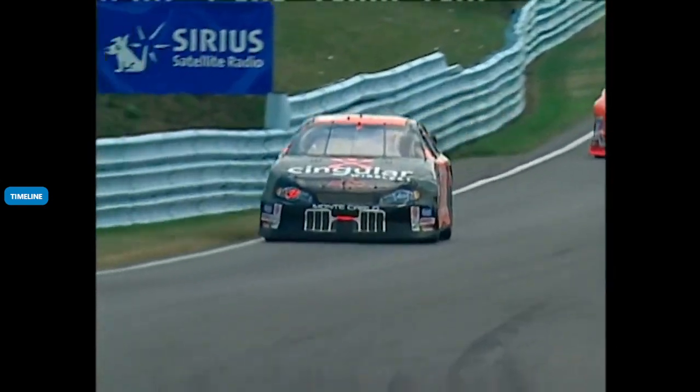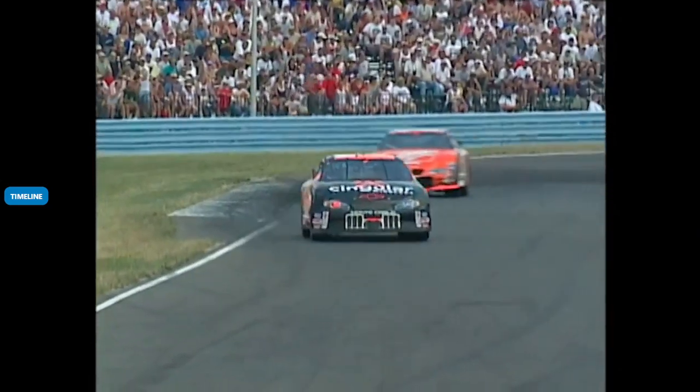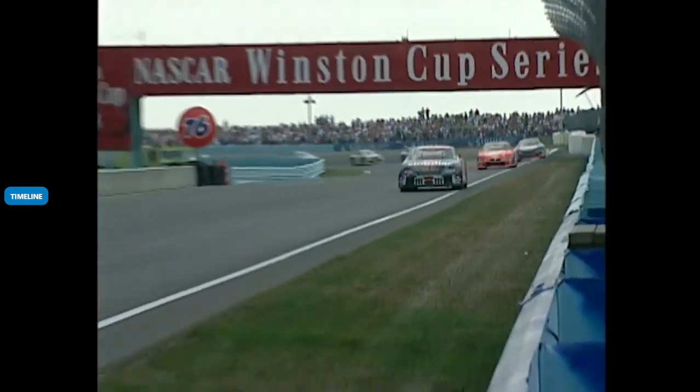Now, speaking of radio communication, Robbie Gordon was talking to his crew about his car during the yellow flag a minute ago. Look at all the damage right there on Robbie's car behind the right front tire. That's when he and Tony Stewart got together down there. Yeah, they got together hard. All right, here's what Robbie Gordon had to say a minute ago.